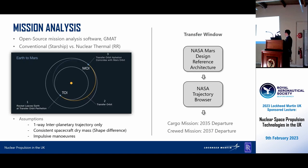So looking at the diagram we've got there, we've got the sun in the middle, and then the orbit, and the outer ring is Mars's orbit. So we've got two maneuver points there. We've got TOI, which is called a trans-Mars injection. So once you're in Earth orbit, you perform a burn to escape Earth's gravity, and then you go in that orbit trajectory towards Mars.